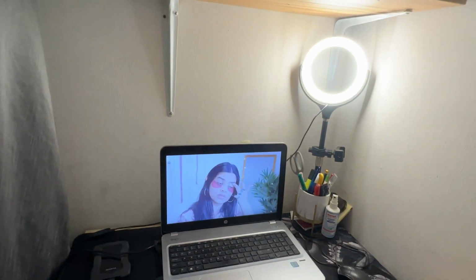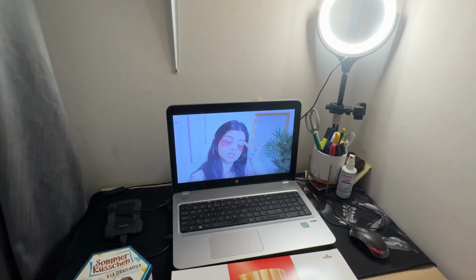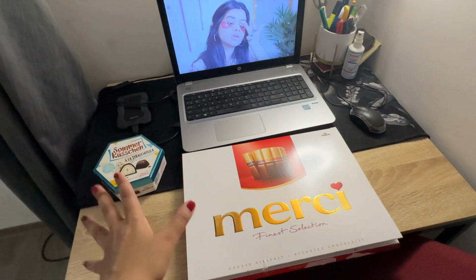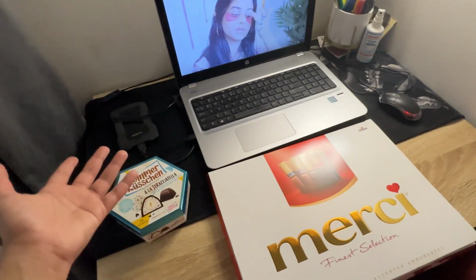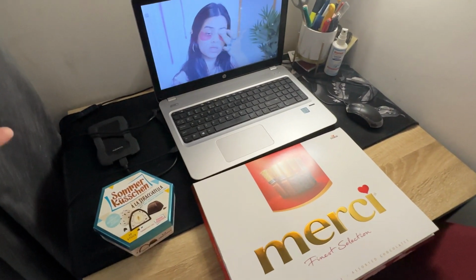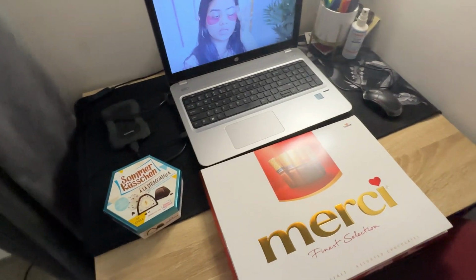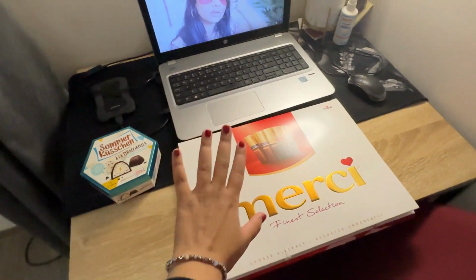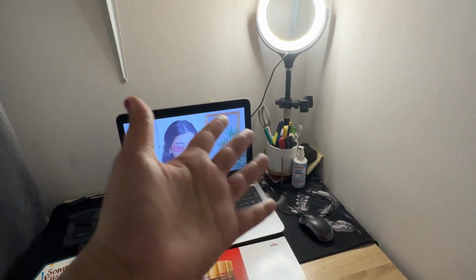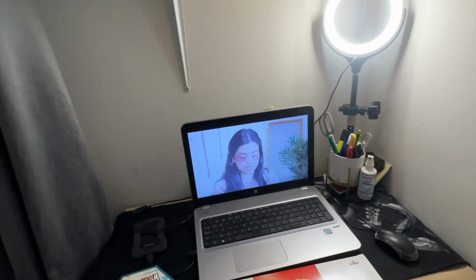Then we come here, I have my beauty light, so I do my makeup and stuff here also. And then I just have these random chocolates here. They're actually not random. I got these as my farewell gifts from my boss and my colleague. I didn't know where to put them at the moment, so I just put them here. And here of course is my laptop and my stationery and everything like that.